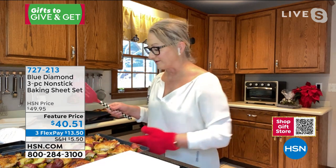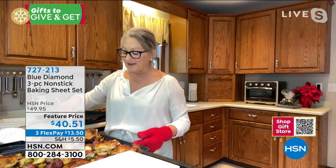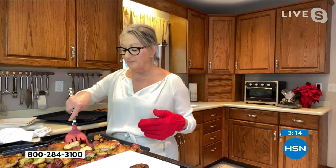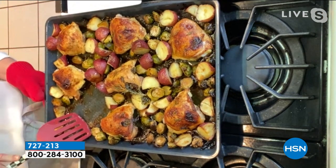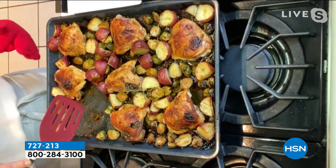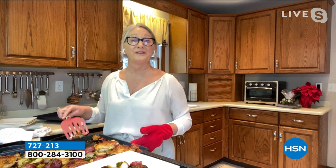One of the things I love to do with my half sheet is a whole sheet pan meal. It's easy, it's healthy, it goes together quickly. I have roasted up here some chicken thighs, some beautiful Brussels sprouts with some red creamer potatoes. I put it all on one sheet pan in the oven, pulled it out. Wow. You can see here how beautifully brown and crisp that food gets. This is a delicious one-pan meal and easy to clean up as well.